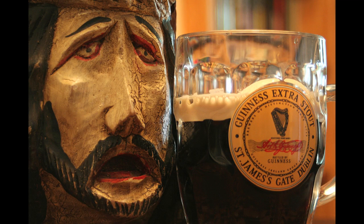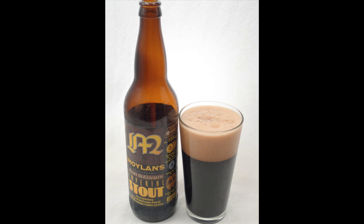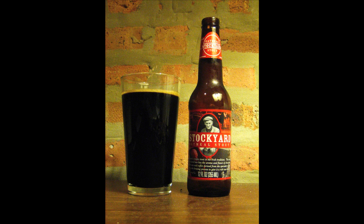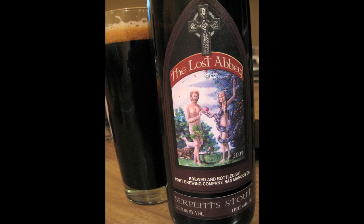So what are we talking about today, Robert? Today we got stouts on the lineup. All right. I like stouts, too. So we'll start off with Guinness Classic. Moylan's Imperial Stout, Russian Stout. Good. We're going to do a couple oatmeals. We're doing the Samuel Smith Oatmeal Stout, which, by the way, is like the standard for the oatmeal. Everybody tries to imitate them. And Stockyard Oatmeal Stout. It's good. All right. And we got the Lost Abbey Serpent Stout, 11%. So this is a sipping beer.